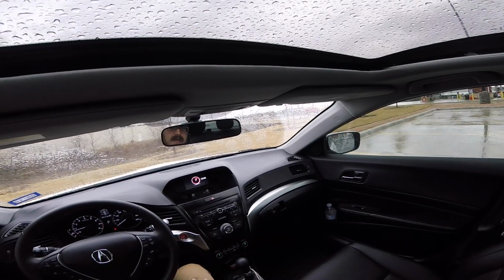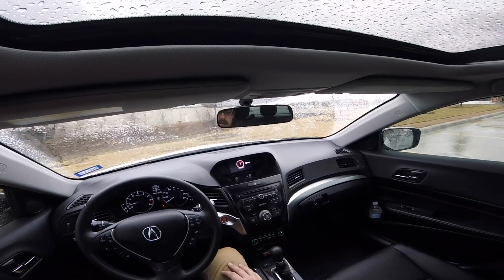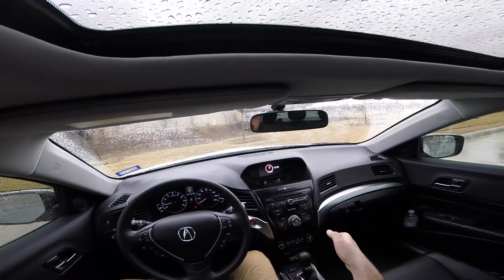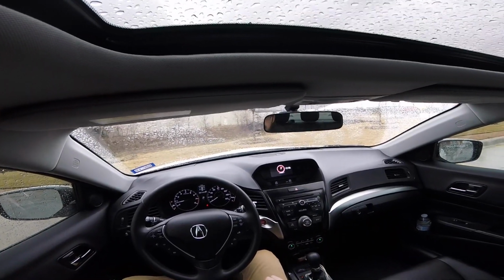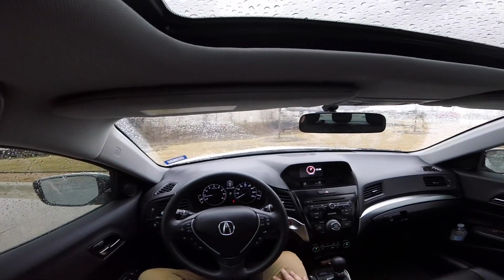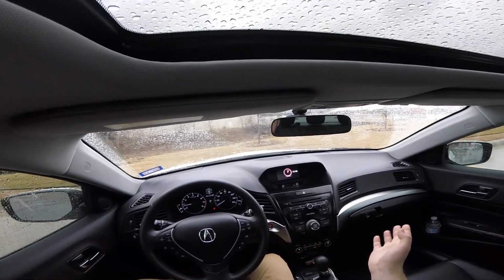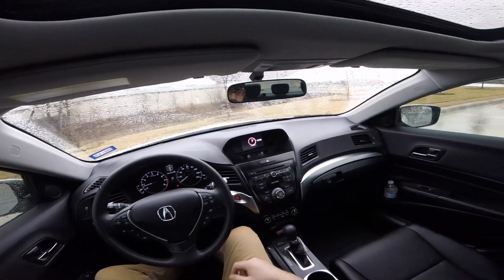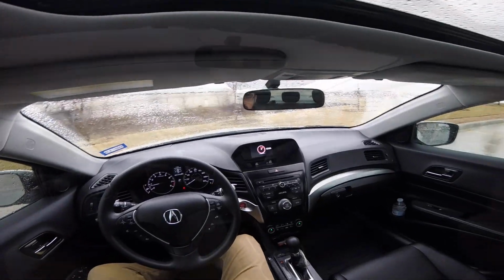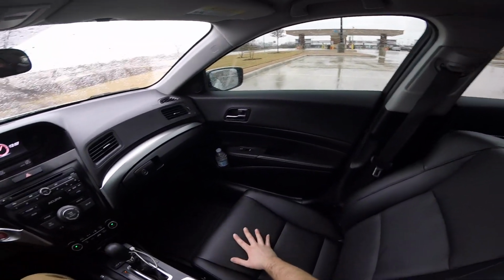Before, there was a 2 liter, which was kind of an anemic power plant with a 5-speed automatic. There was the 2.4 with a 6-speed manual, which was basically a luxurious Civic Si. And then there was also a hybrid, if I'm not mistaken. But this 2017 model is only available with this 2.4 direct injection and the 8-speed DCT transmission. It's a dual clutch.